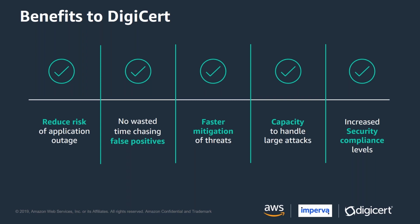Yeah, well, the ROI for Imperva is really easy to calculate because any downtime is lost revenue for DigiCert. And we know exactly how much revenue we make every single day. So we're paying a small price to avoid lost business and bad customer experiences.